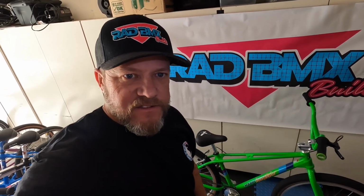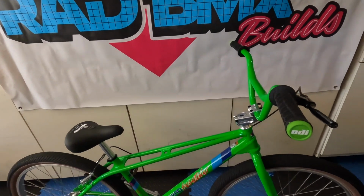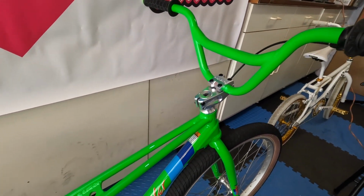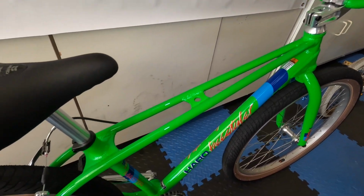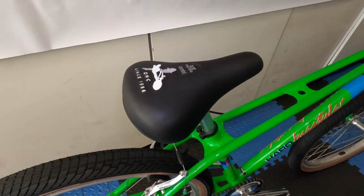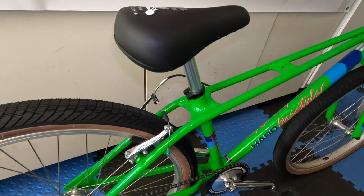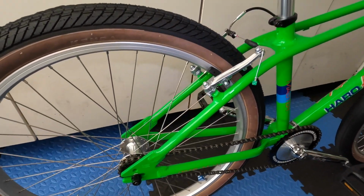Next up, one of my favorite bikes to ride is not for sale. This is the 26-inch 2020 green Haro Master. This bike is amazing, and in the sun it is almost a neon nuclear color green. It just pops. Might swap the seat out. It's the DMC seat. It's just a little bulky for me.